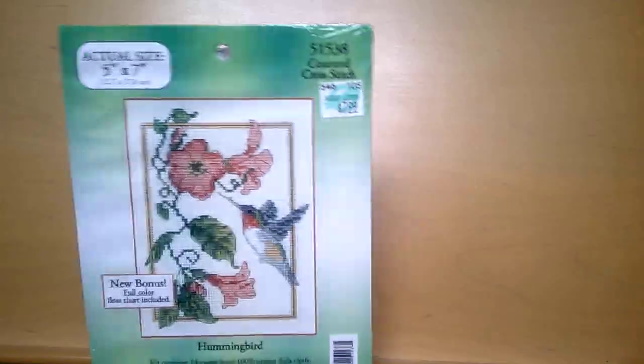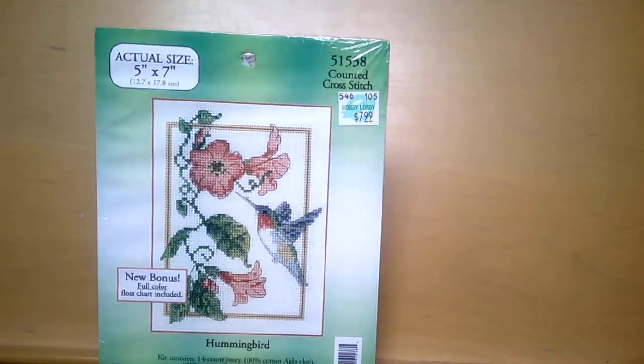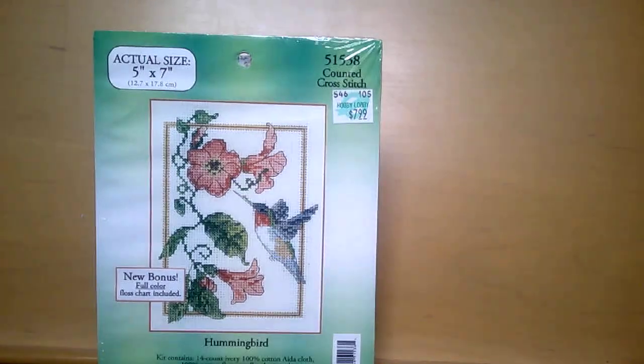This is Candamar Designs Hummingbird on a 14 count Aida. And there it is.